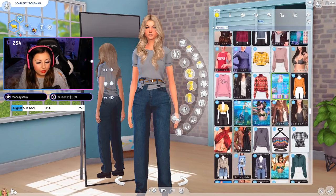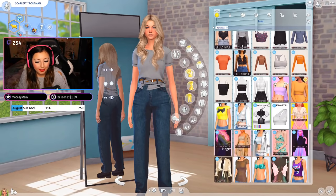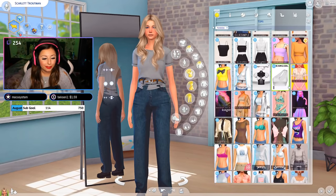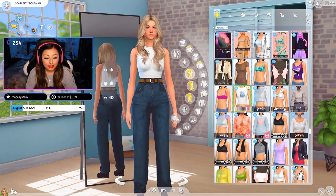Okay, it should not be this difficult to find a top that is scrunched at the side. Maybe I need to not look too into having a scrunch at the side. Maybe just a crop top will do. Oh, I actually kind of like this. I actually kind of like that on her. I think that's sweet.